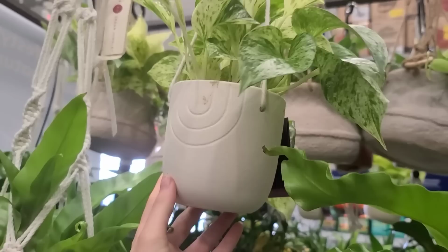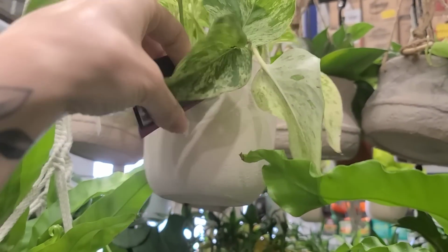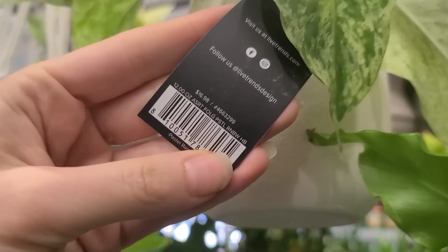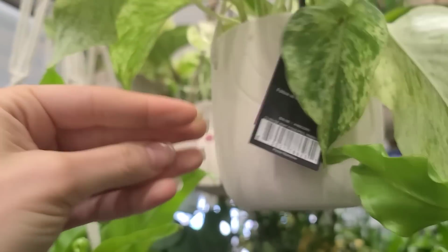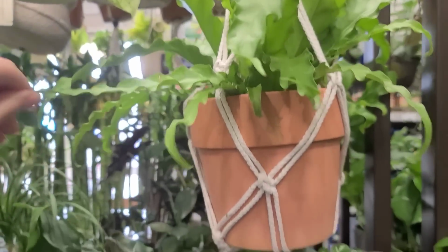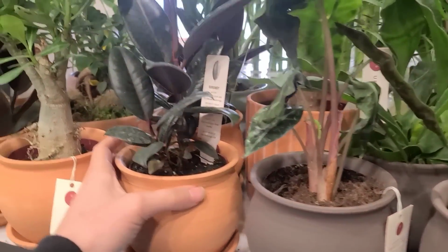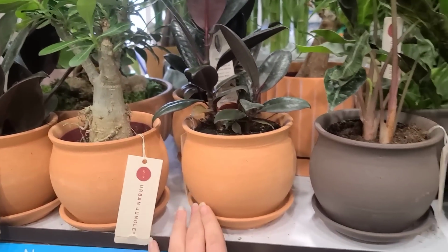This hanging planter with this marble queen in it is absolutely adorable as well. I think these are so stinking cute, and they're only $16.98. That's a good deal for a nice hanging pot. $23.98 for this terracotta in the macrame with the little fern in it. Some ficus.